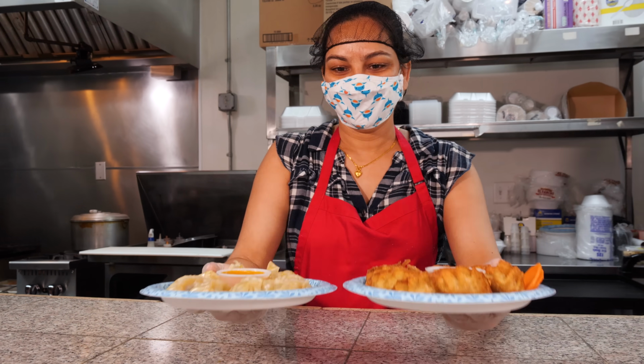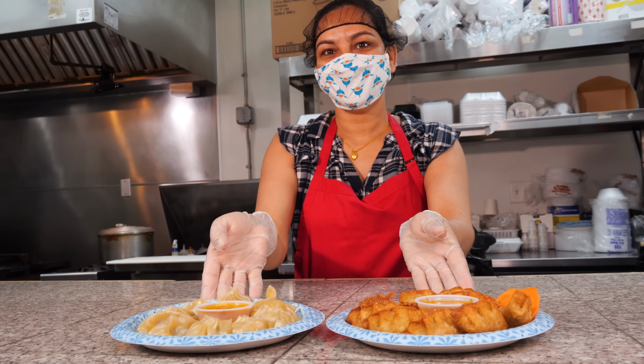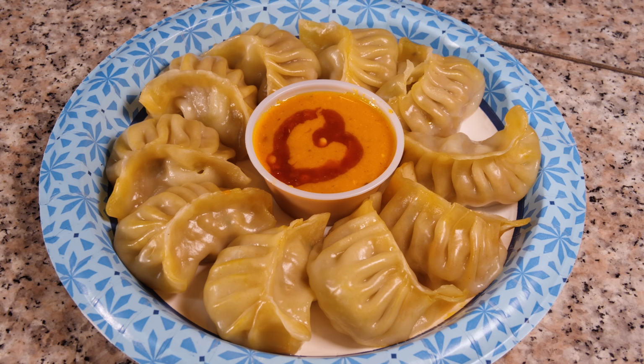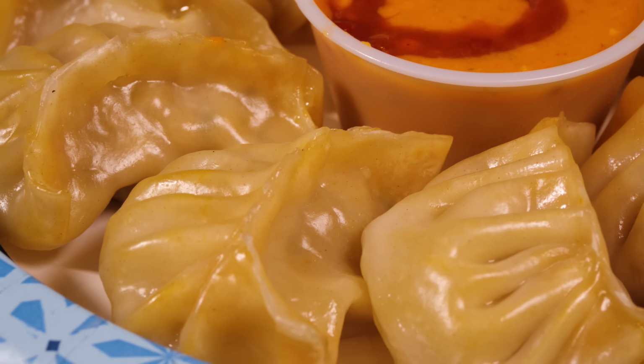They're famous for their momos. Is this food originally from Nepal? Momo, a type of dumpling that looks similar to those served in other Asian countries. But Nepal offers a delicious twist. What he's saying is momo is one of the oldest food from Nepal.